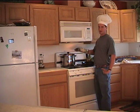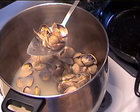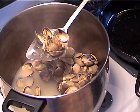No big deal. It's hard to overcook clams. Save the broth for dipping or stock. If you find a few clams that didn't open after all that steaming, throw them out.